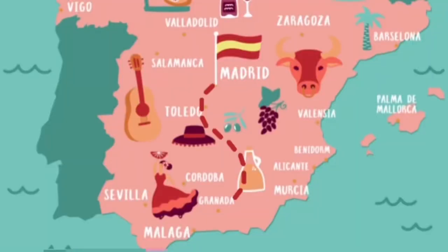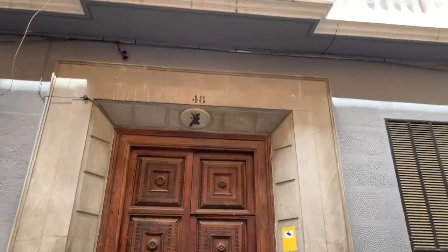Buongiorno, everyone. So today is the next day, and now we're in Granada. We came here with a bus and then with a taxi. And I'll show you the apartment that we're staying in.